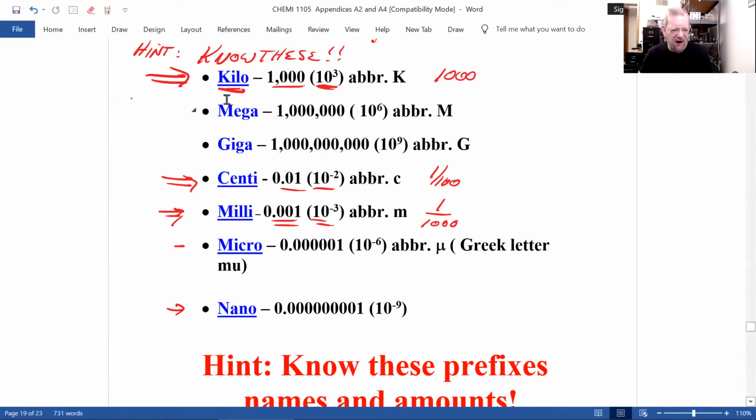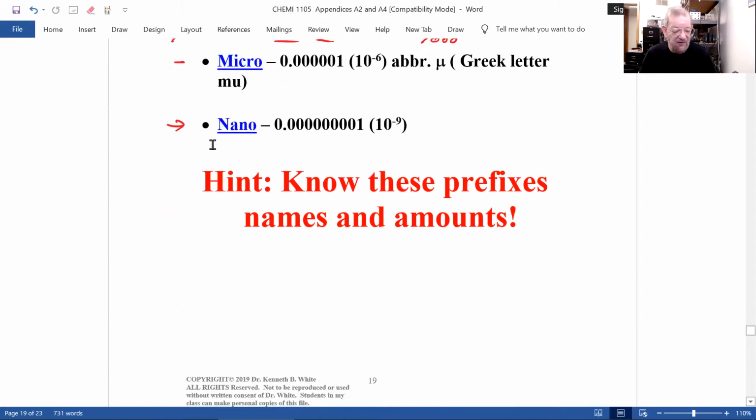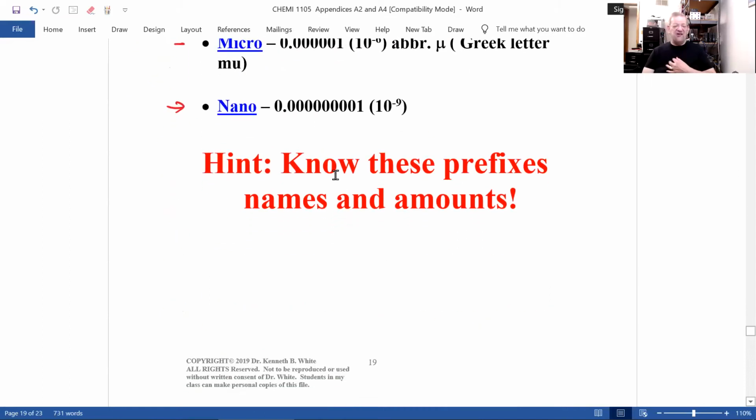But you should know, hint, what is a kilo? The prefix, 10 to the third, 1,000. What is a centi? It's 100th, 10 to the minus 2. And what is a milli? 10 to the minus 3. And those prefixes, like a milliliter, milli is the prefix, that's 1,000th of a liter volume. Centimeter is 100th of a meter length. And kilogram, 1,000 grams. And you should know that. See, I even got it on the slide.